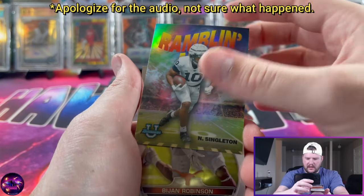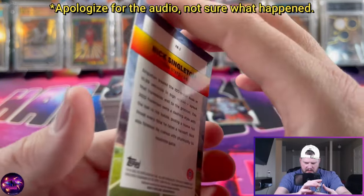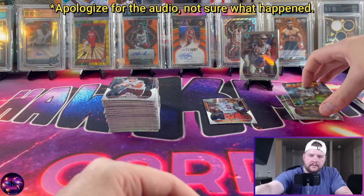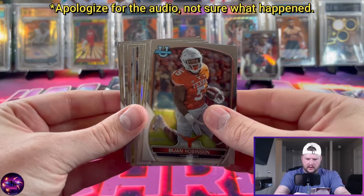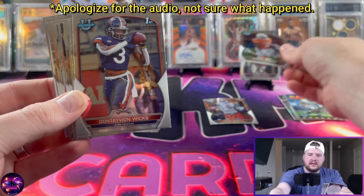And we got our first Ramblin' Man. Let's take a look at this one. I really like these inserts. Nick Singleton from Penn State on the Ramblin' Man insert. Really nice one right there. And then we have Bijan Robinson, probably the top running back taken in the draft, Texas.